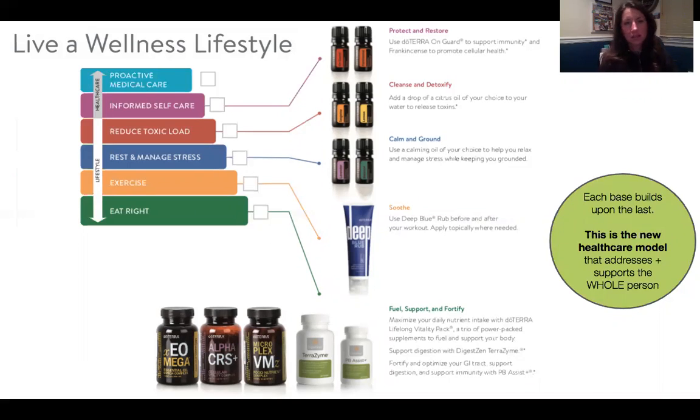So something like cleaning your home, that's definitely going to help to reduce your toxic load, because you can use more natural products like citrus oils and other disinfectant kind of blends that will help you to clean your home in a more natural way. You can look to essential oils to help support you when you are not feeling so great.